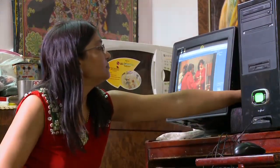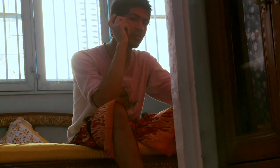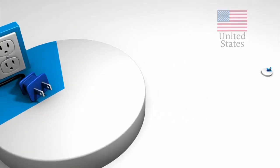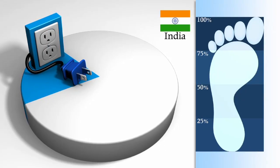India is using electricity to connect to the world, the computer, the internet, and everyone carries a cell phone. Abundant coal deposits supply over 70% of the electricity in India. For the Sharma and Honda households, electricity accounts for about 20% of household energy. Because most of the electricity comes from coal, it makes up nearly half of the household's carbon footprint.